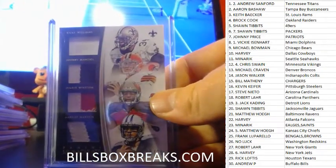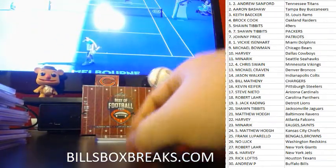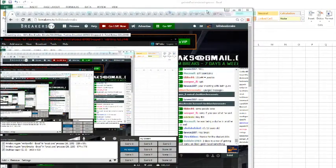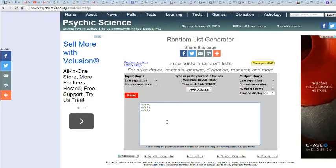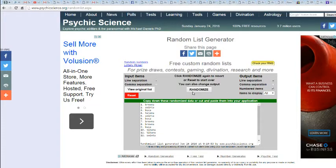Take all the teams, random them off. After this, we'll do some black and gold, or maybe fill in the best of football. Here we go. Good luck. Switch to my screen. I'm going to random all teams 3 times. Top team will get it. Here we go. Good luck. Once. Twice. Thrice. The Titans taking that one down as well.